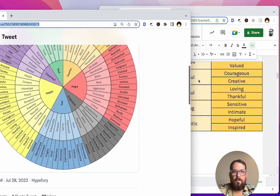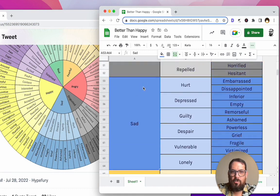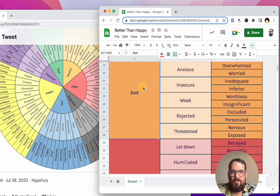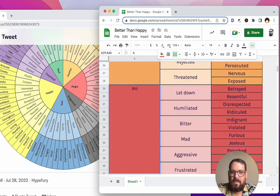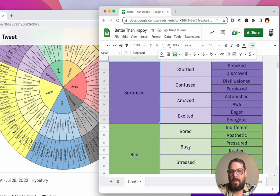Carrying on. So there we go. We got to all, how many are there? 7. So there's happy, 1, 2, 3, 4, 5. There's 2 bads. No, this is angry. Okay, gotta go through all. Fearful, bad, surprised. There we go. We got all of them.